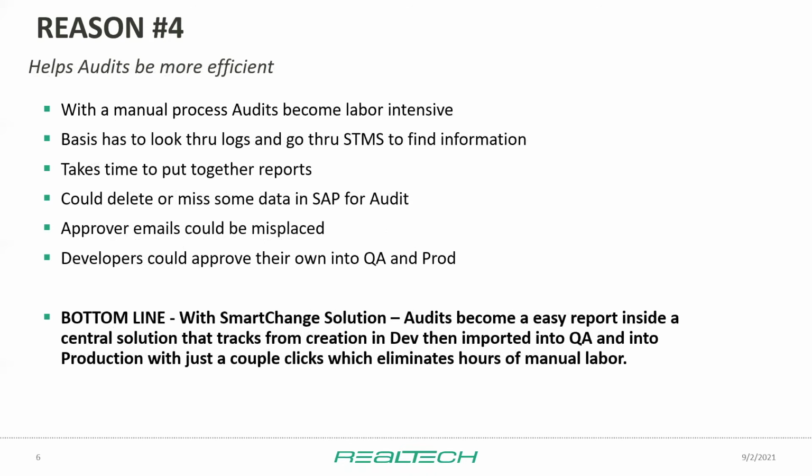So with that, reason number 4, right? We help audits be more efficient. I talked a little bit about it. With a manual process, audits become labor intensive. Basis has to look through the logs. Basically, you could miss some data in SAP for the audit, right?